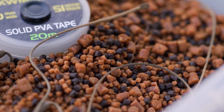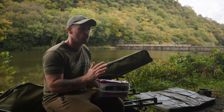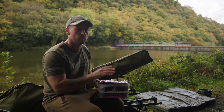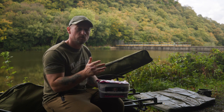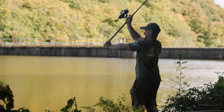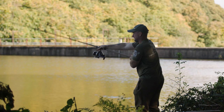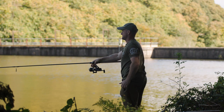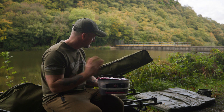Now, as you've already seen, there's some bream in this lake. And ordinarily I wouldn't fish a pellet where there's bream within the stock, but I'm casting quite regularly. It's a day session. I'm casting here, there, trying to get those bites. And if I pick up a bream while I'm doing that, it's not too detrimental. And those bream, you never know, they might encourage those carp to come in and see what's going on.